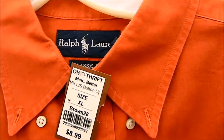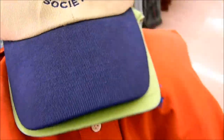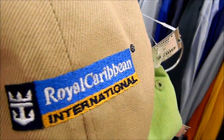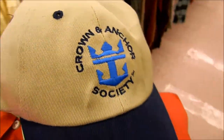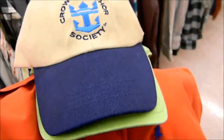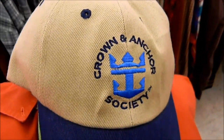Ralph Lauren. Got this Crown and Anchor Society curved brim hat, Royal Caribbean International. One of my favorite vacations ever was on a Royal Caribbean cruise ship, so this kind of reminds me of those good times.